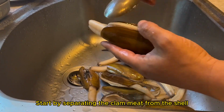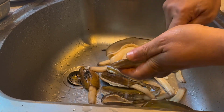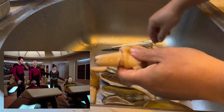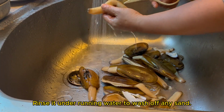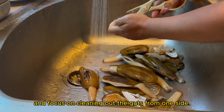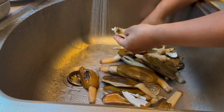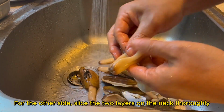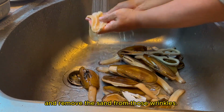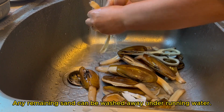Start by separating the clam meat from the shell. A spoon works wonders for this. Rinse it under running water to wash off any sand. Then split the clam into 2 halves and focus on cleaning out the guts from one side. For the other side, slice the 2 layers on the neck thoroughly and remove the sand from those wrinkles. Any remaining sand can be washed away under running water.